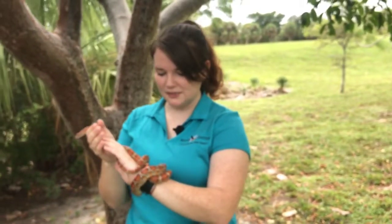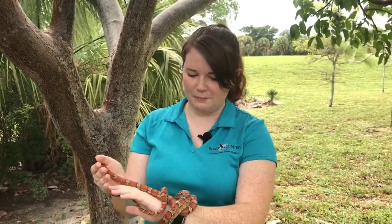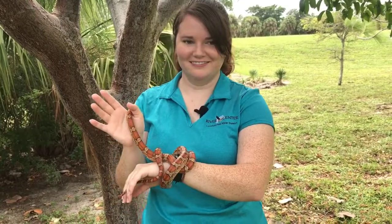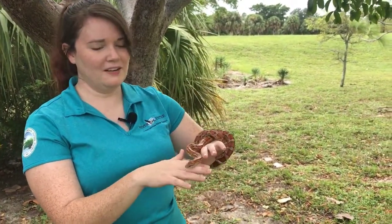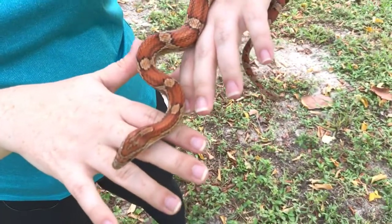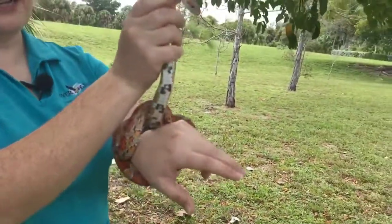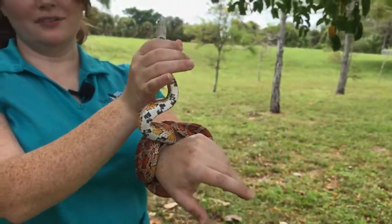I also notice her coloration, right? She's got orange and brown and red and black. She's all different colors. There's also a spear-shaped pattern on her head and neck. And then the belly has a black and white checkerboard pattern. It reminds me of keys on a keyboard.